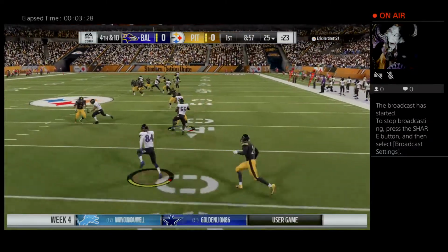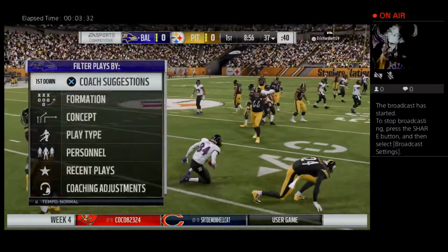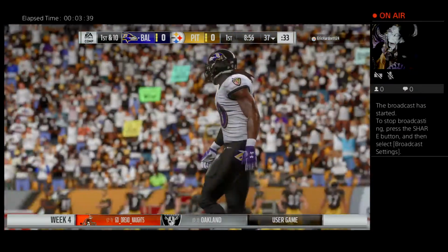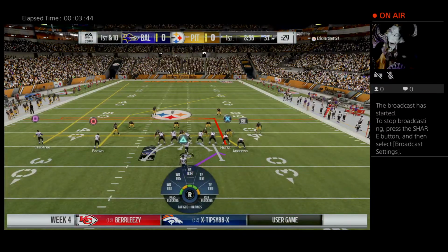This is fielded at the 27. Just a net of 34 there following a punt of 44 yards. And the Ravens, they'll take over. Good starting field position for them as they come up 1st and 10.